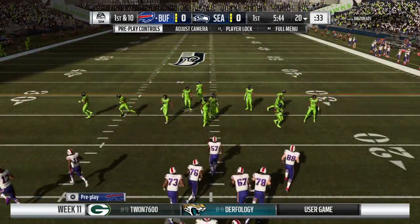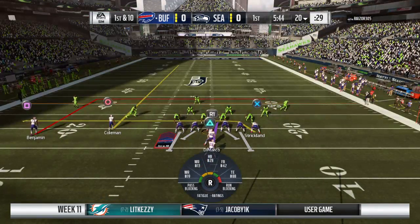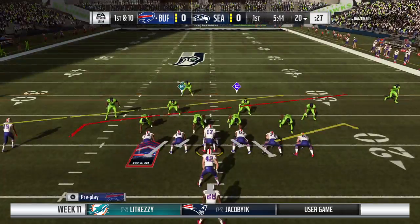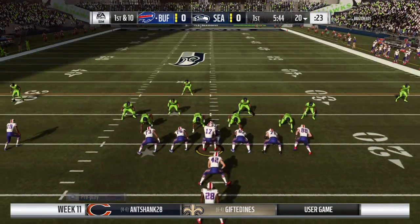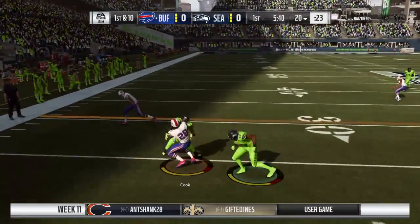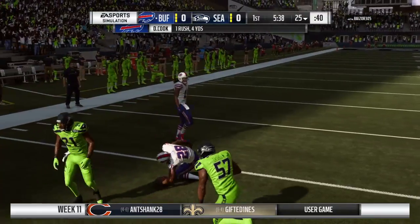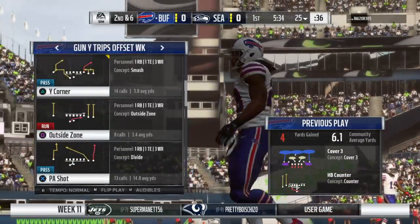Allen and the Bills now with a 1st and 10 at their own 20-yard line. Hurry up, here we go. The first carry now for Dalvin Cook. And he'll find some space up to about the 25. The tackle there by Patrick Peterson.